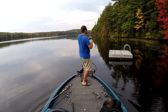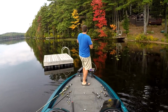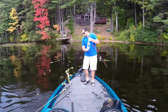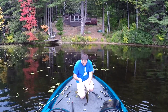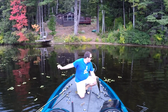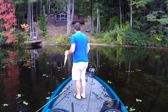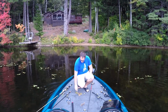Oh, my God. Oh, my God. That thing just came to a full stop. Moving baits. Another good one. Not huge, but a nice solid fish. Ah, it makes me so happy when I say I want to do it this way, and then it works that way.